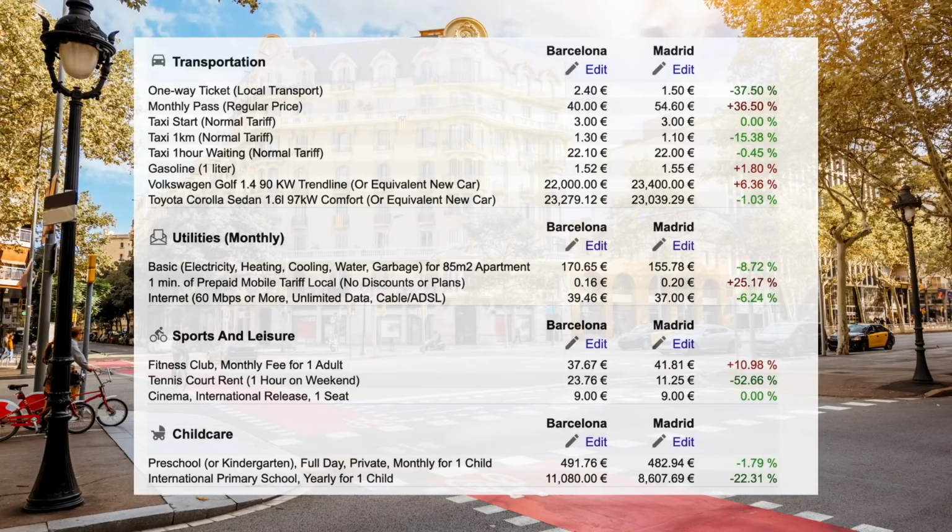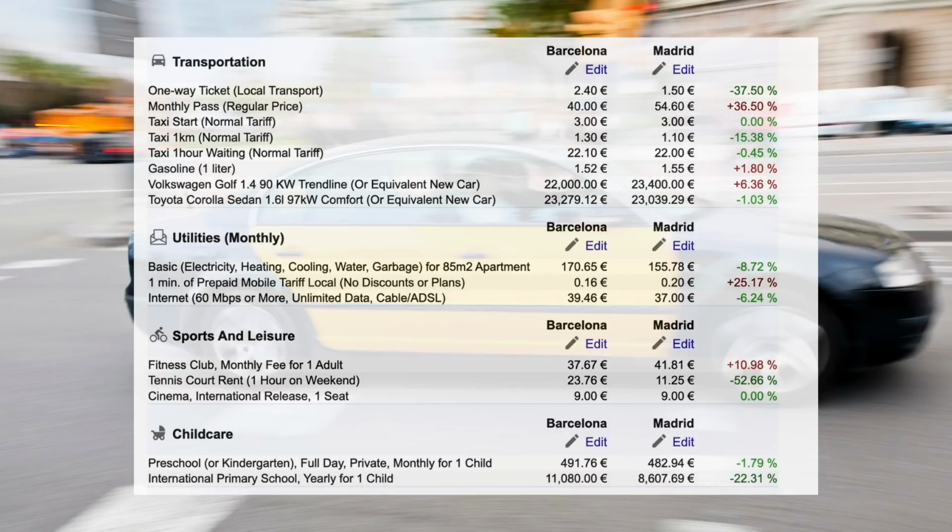When it comes to getting around on public transport, a one-way ticket in Barcelona is a lot more expensive than it is in Madrid, but a monthly pass on public transportation is more expensive in Madrid than in Barcelona. Taxis in Barcelona are more expensive, and that same Volkswagen Golf is 6.36% cheaper in Barcelona than it is in Madrid.